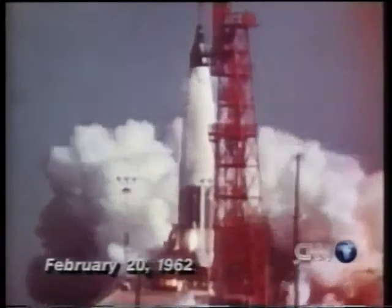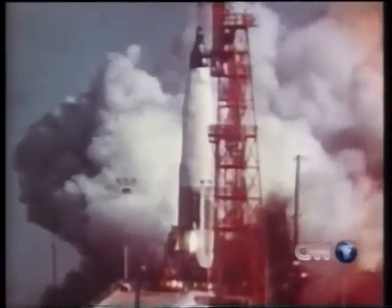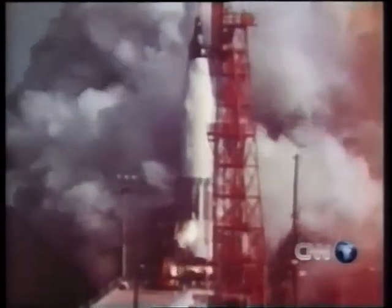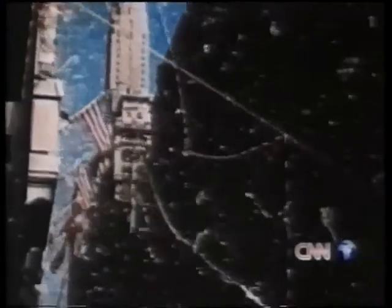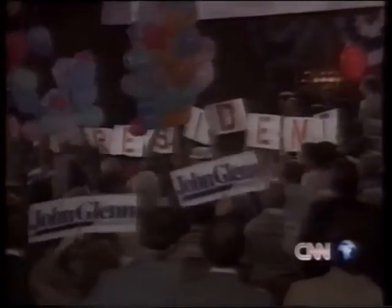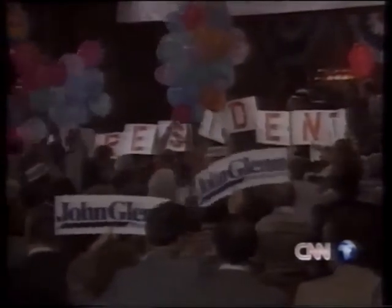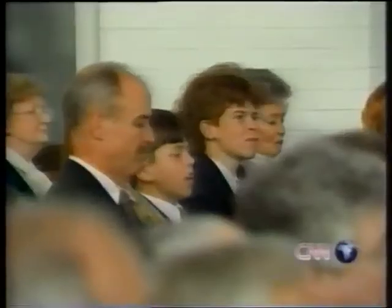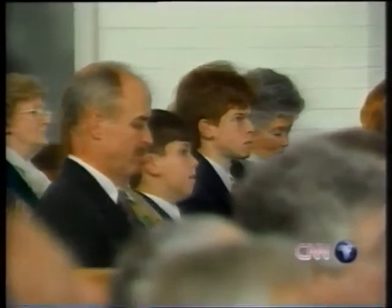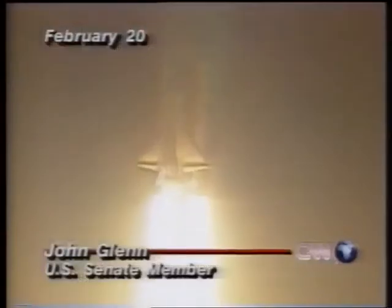Thirty-five years ago, John Glenn became the first American to orbit the Earth. It was Glenn's only trip into space, but it made him a national hero. For the past 22 years, Glenn has served in the U.S. Senate. In 1984, he made an unsuccessful bid for president. Glenn, now 75, announced earlier this year his retirement from the Senate. "When I leave the Senate, it will not be an end, but a new beginning."